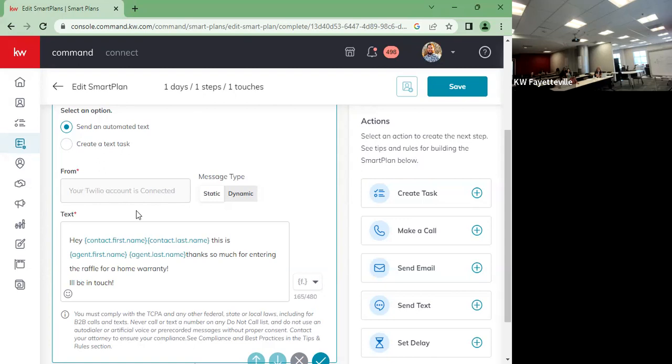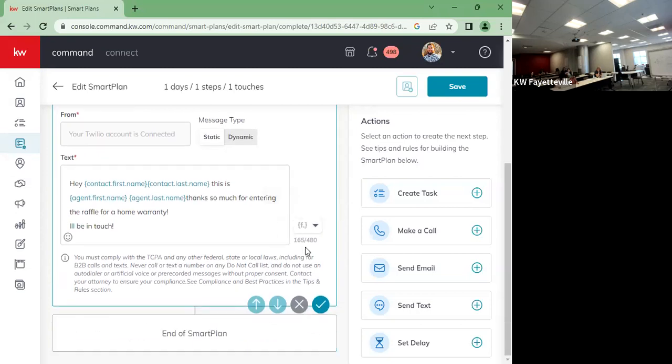Unfortunately, we can't just yet add your phone into it and send it directly from your phone. You have to go through a third-party service to do so. I'm not sure if they're working on that, but hopefully one day we'll see it. So in Twilio, if they reply to you, does that show up on your phone, or in the system? It shows up in command.